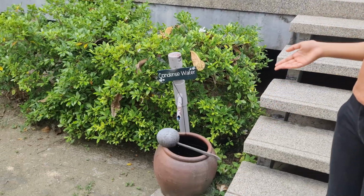Outside of the villa, the hotel has added a nice strut so that when you come from the beach, you can clean your feet before entering into the villa.